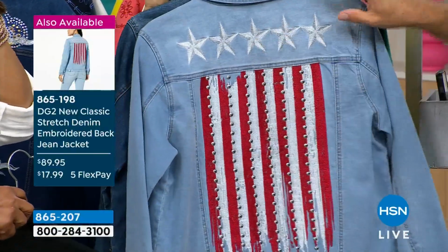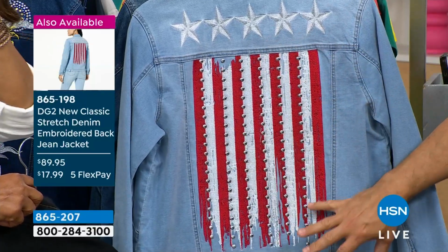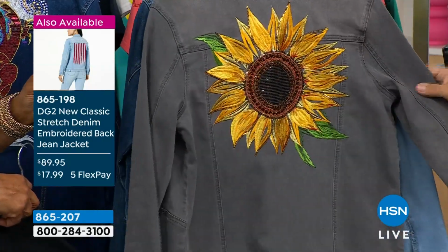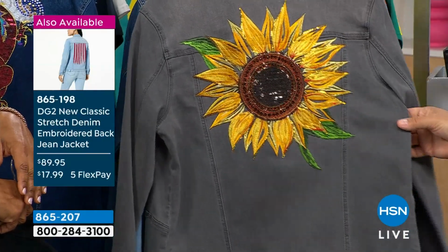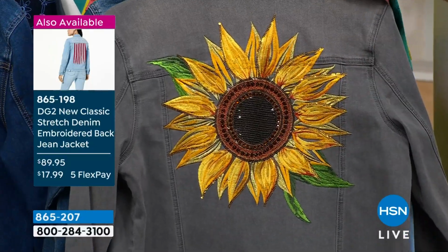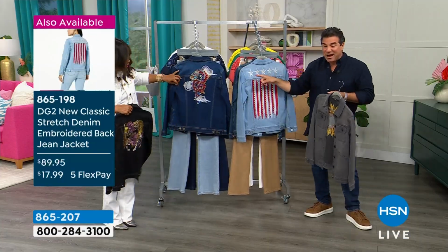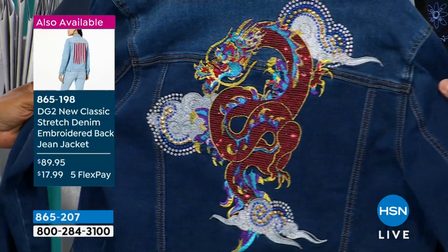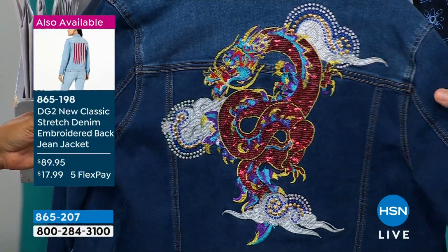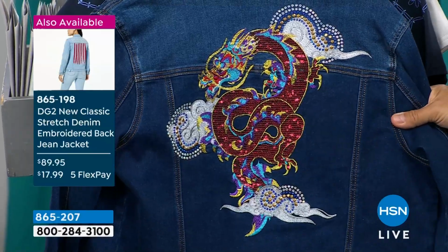This is our vintage American flag, silver lurex and white, gorgeous, dripping, ripped kind of vintage flag with studs lighting up the back. Then we have the sunflower, which you have not seen yet. The sunflower is on gray. Look at that. The entire center of the sunflower is filled in sequins, and then we highlight it with sequins. Then we have the dragon, and we have the tigers. The dragon is going to be on the indigo, and look at the colors. The entire body of the dragon is in sequins embroidery. And it's the year of the dragon, by the way. So if you are into your Chinese zodiac sign, it is the year of the dragon.